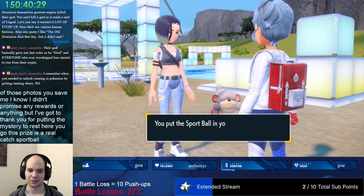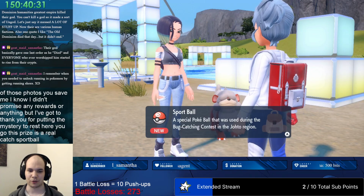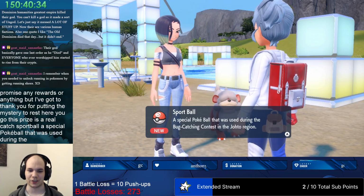Sport Ball! A special Pokeball that was used during the bug catching contest in the Johto region.